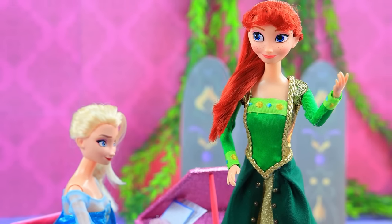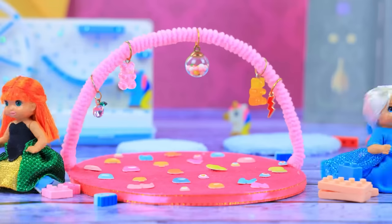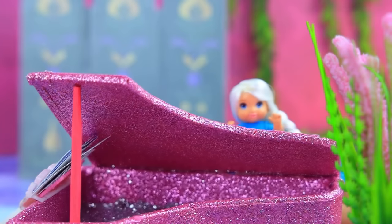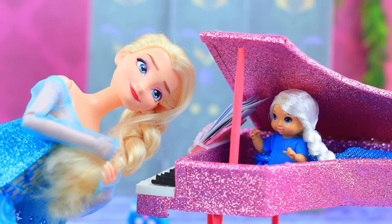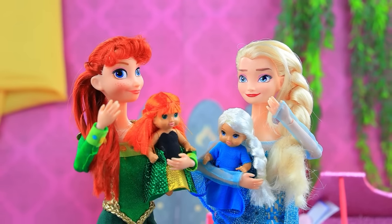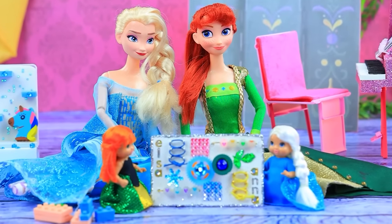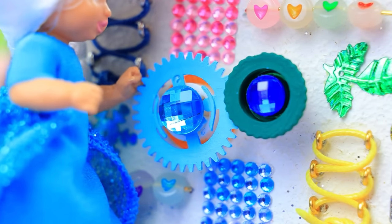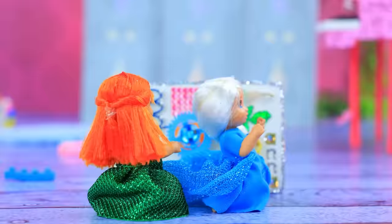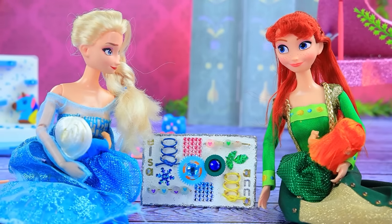I haven't sung this song for so long. Emily, where are you going? What should we do to distract them? Elsa, do you remember that cool toy that we could play with for hours? Dad made it especially for us. It's just some kind of magic. Just look how they play with it. Babies are having fun playing with the busy board. Woo!